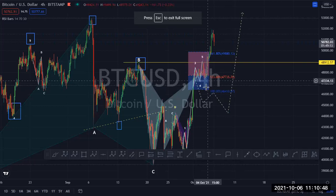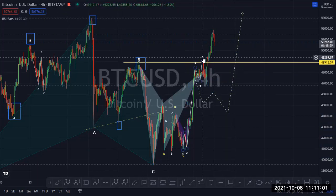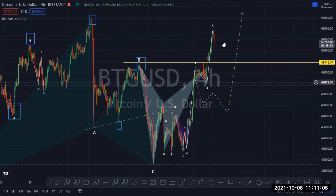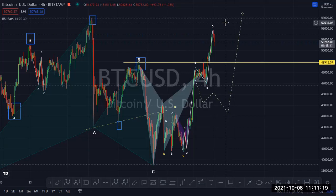Okay, Bitcoin goes above our target because I measured the target as a correction, but it is a bullish move. Now, to me, this is 1, 2, 3, 4, 5. After 1, 2, 3, 4, 5, we get A, B, C. And as I have said before, it's not a good idea to try to sell or buy with A. Leave A to finish with B, then trade with C, because you cannot be sure if wave 5 is over or not.